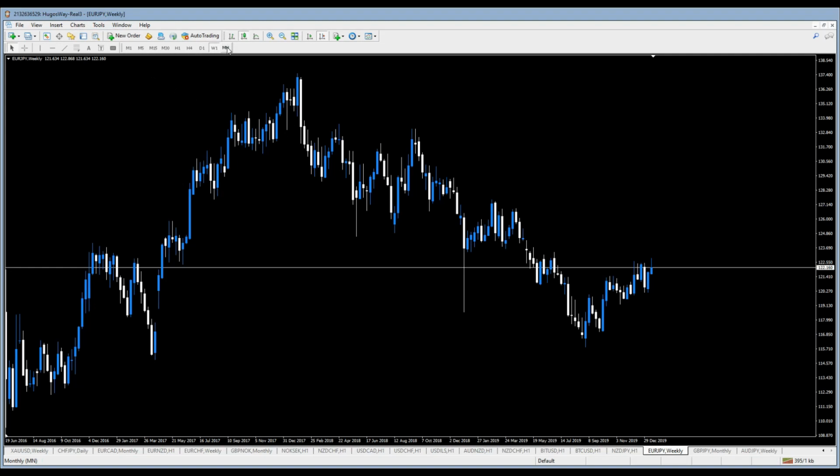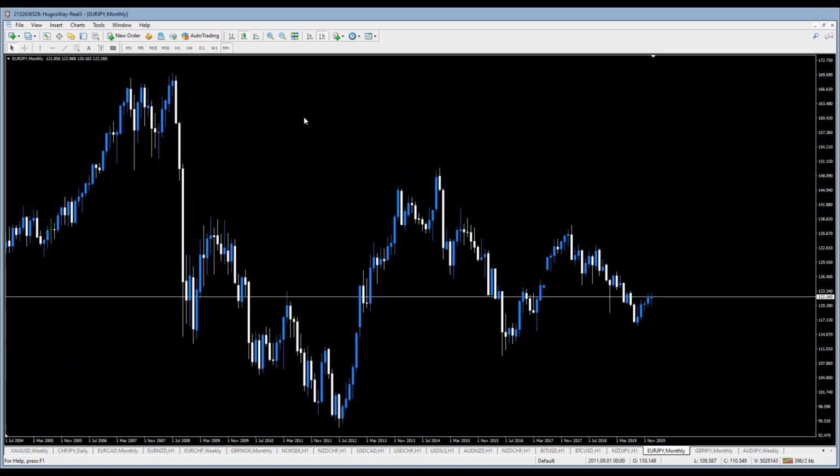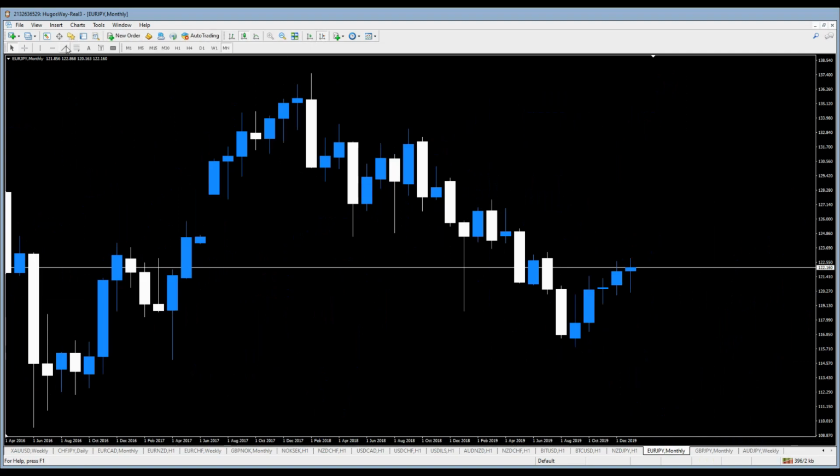So let's go to this monthly, right? I'm going to check out this monthly. And just looking at this trend, it looks just so nice, right? But let's look at this trend line, right?